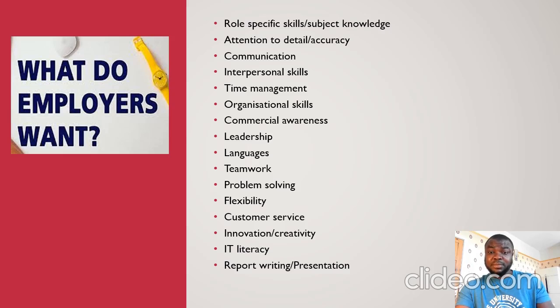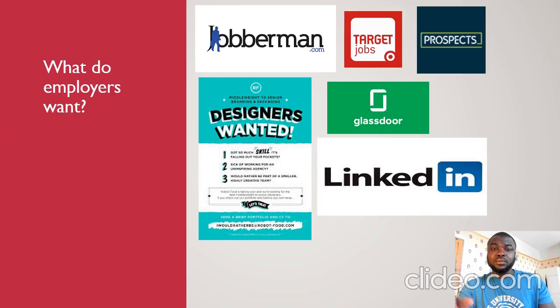And the way you develop this type of skills is through what you do and the activities you're already taking part in on campus, through campus associations, organizations, volunteering. And I cannot overemphasize this. It is really, really very, very important for you to look into.